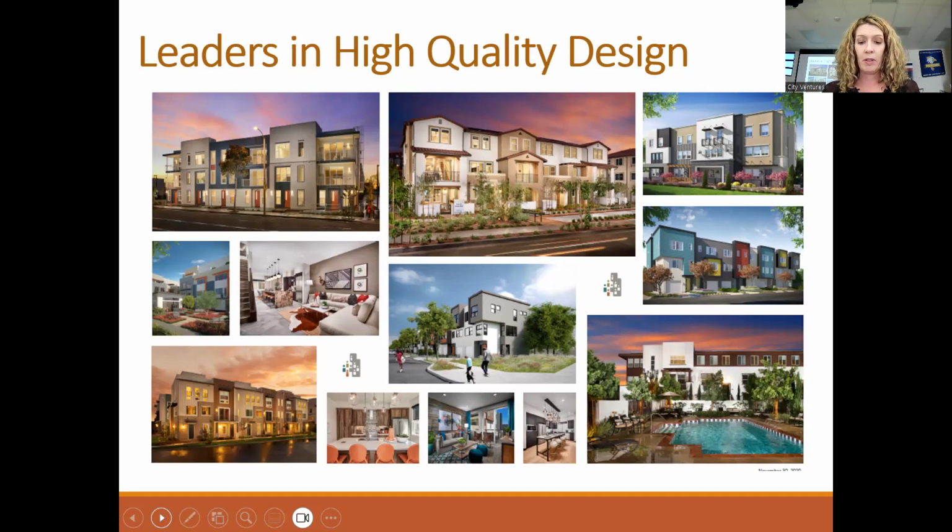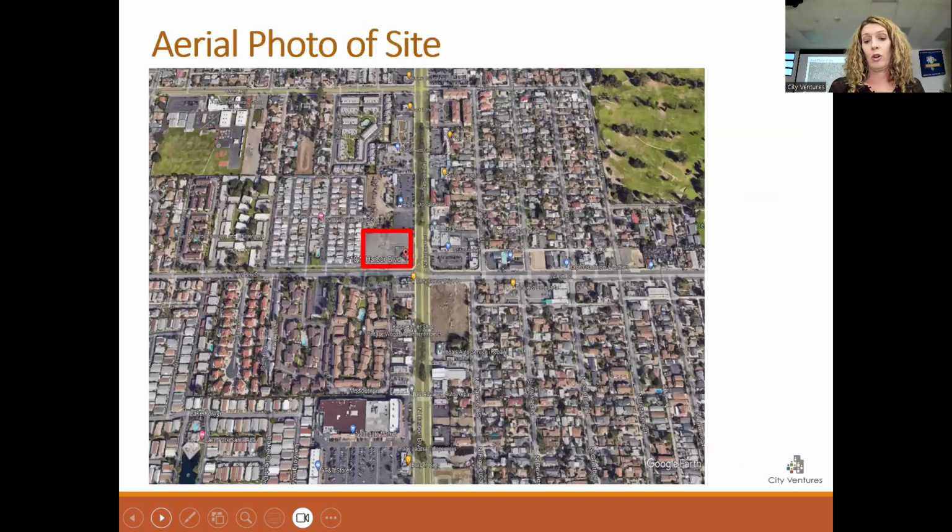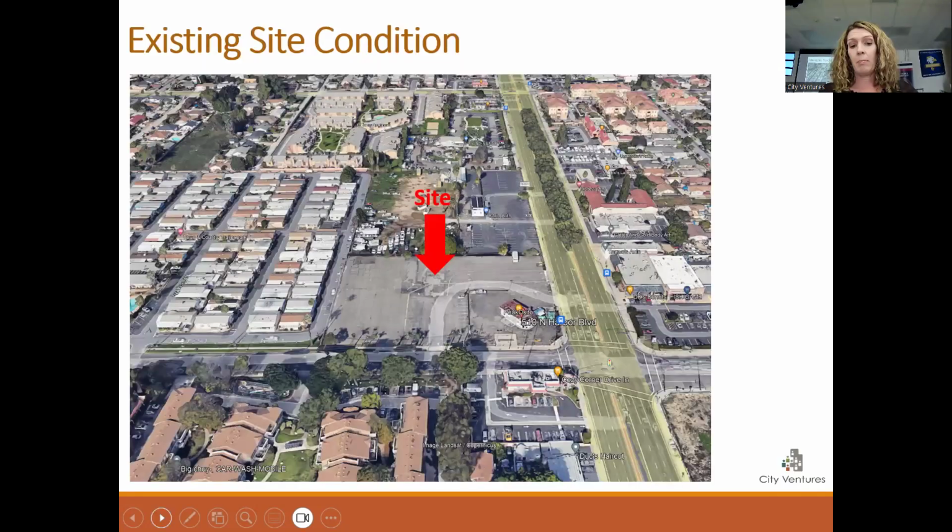So these are just some of the townhome projects, just a very small sample of the various types of products that are similar to what we're proposing for this site. The next slide shows an aerial photo of the area. It outlines the property that we're talking about in red. Like I said, the northwest corner of Harbor and 5th Street. And the next slide is a close-up of the site, and you can see there's a little building that used to operate with the used car lot there. And otherwise, it is vacant.